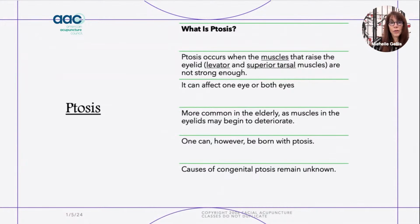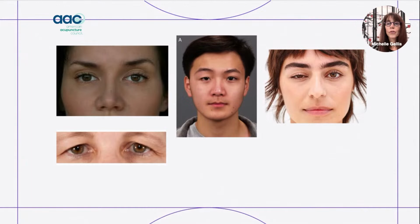Ptosis is another neuromuscular facial condition that you will see commonly in your treatment room, and it can affect one eye or both eyes. It's when the eyelids are not opening fully. Everyone has a little bit of ptosis, but it can happen as we age. Some people are born that way, and for others, it can happen after some sort of an injury or even an illness. And these are different levels of ptosis. This is slight ptosis, very slight ptosis, and this is due to aging, and then this is more severe ptosis.